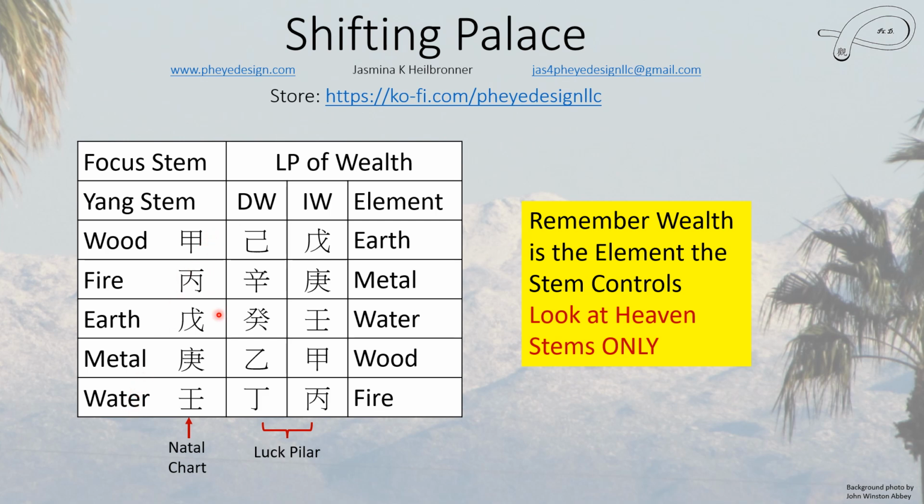But if you have a yang stem in, let's say we start with the year, this is what you're going to look in your natal chart. Find your natal stem here in your year. And then you look at your luck pillar, the heaven stem of the luck pillar. Let's say you're a wood day master. Do you have a yin or yang earth in the luck pillar? If you do, then it's going to be either direct or indirect wealth. But if you're a fire day master and your luck pillar is earth, this isn't the relationship. So you know that that's not what it means to your year.